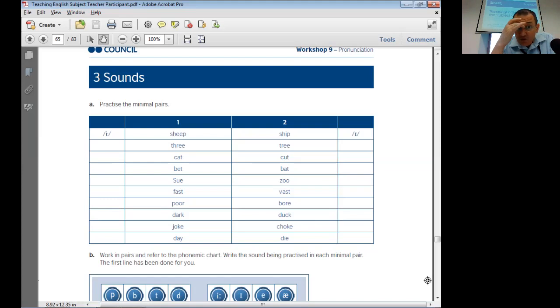You, the trainer, should read out some words at random, and the participants shout out the number column they belong to. So if you say bet, they should shout 1. If you say duck, they should shout 2. You say cat, they shout 1, etc. So you're hoping that they are able to distinguish between these minimal pairs. You can then hand over the activity to the participants, so they're in pairs. They practice saying and guessing which column.